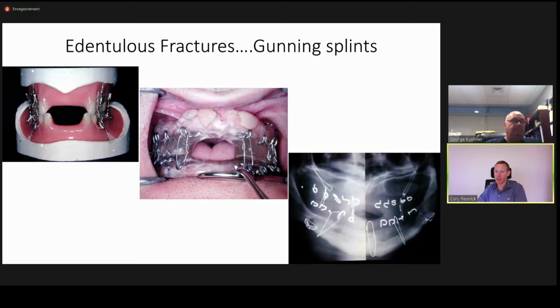And then there are some special cases, particularly in edentulous fractures in adults, where you might use gunning splints. These are not used as commonly in the modern era as they used to be, when we didn't have as great internal fixation techniques available. But these still can be useful in certain scenarios where we have an edentulous fracture and we use a denture fabrication type of process to determine the position of fracture reduction and maybe even as definitive fracture reduction, as you can see in the case where there are some circummandibular wires or circumzygomatic wires that hold those gunning splints in place, and the splint itself becomes the technique for fixation.